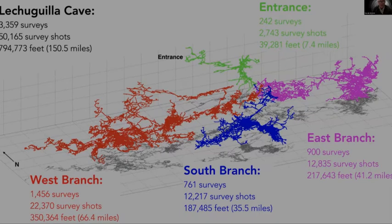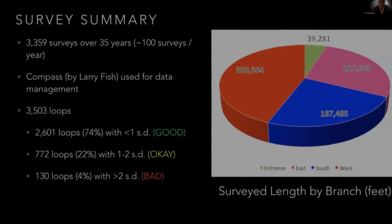But you can see the breakdown by the different branches of the cave. There's sort of a pie graph that shows that. About 5% of the survey is in the entrance section. That's the entrance and the rift. And then about 45% is in the west branch, and then roughly 25% each in the south and east branches of the cave.